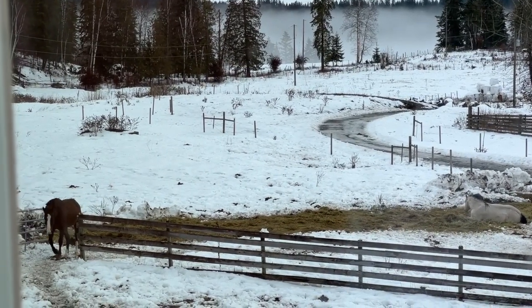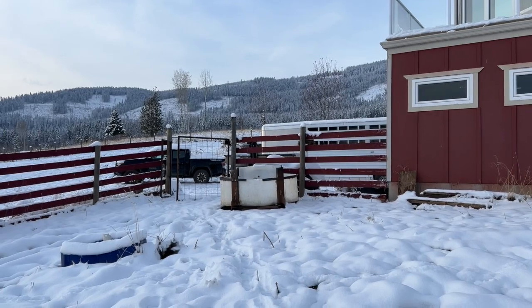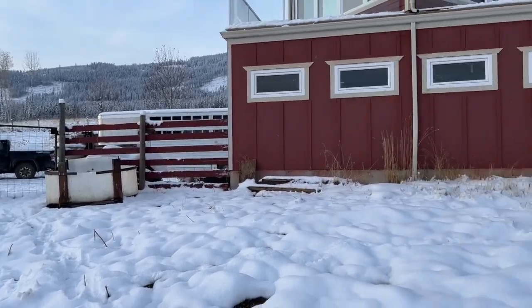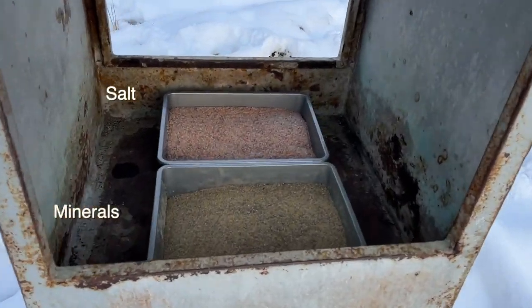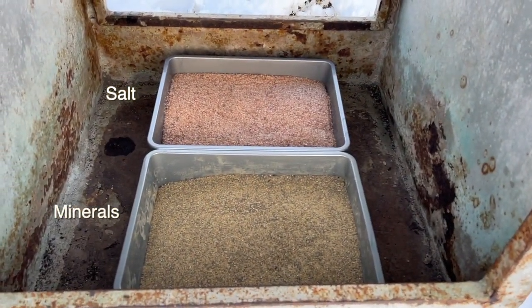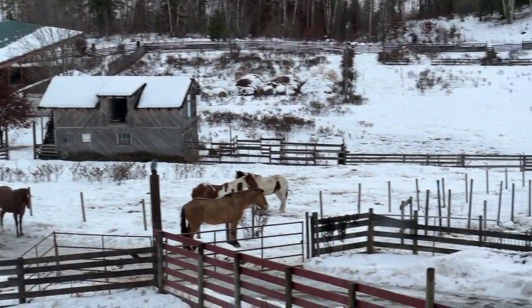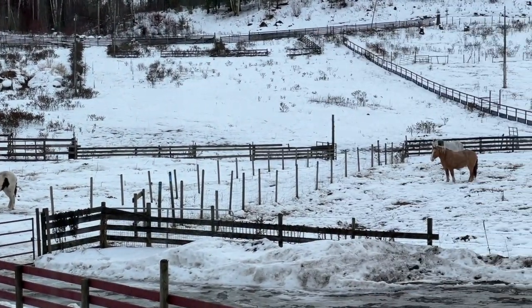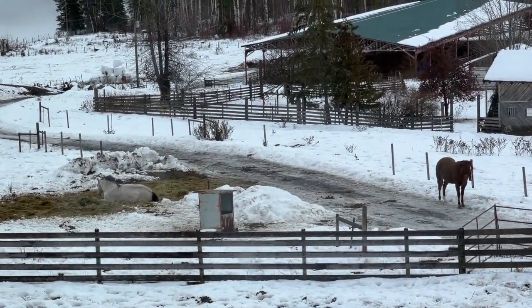Oh, Zeta's coming in here to get some water, probably. Can see the water trough there. And then there's also minerals in that feeder there, and in the other feeder that's out next to Cobra. Nothing's happening quickly today. That's all I can say for sure. So we'll just check back in with them when Cobra gets up, maybe.